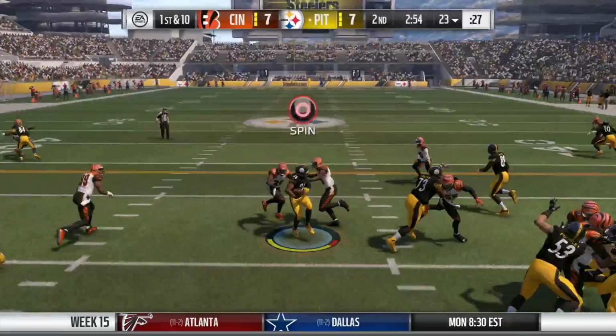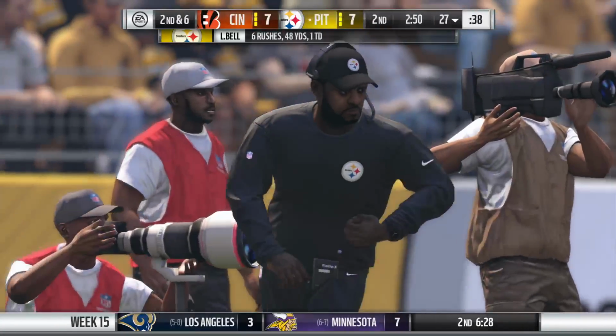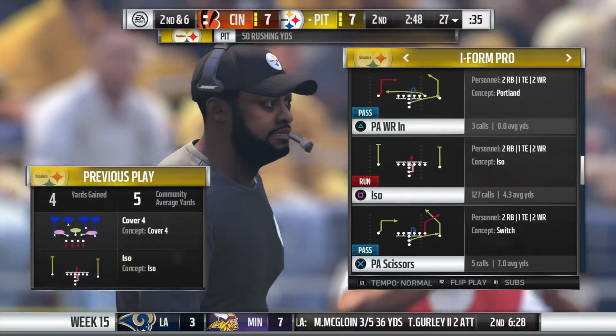They'll start the drive with a carry by Bell. And he'll fight forward to about the 27-yard line. And give him 4 yards there. It'll be 2nd and 6.